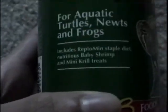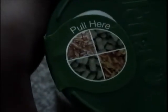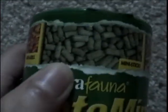So this is for aquatic turtles, newts, and frogs. It includes ReptiMin's staple diet, which is the sticks, the nutritious baby shrimp, and mini krill treats. That's why it's called selective food here. So it's for numerous different things. The first slider, well, I haven't opened it because I don't want to spoil the food. Even though I know it won't spoil that fast, it'll probably take months, I just want to make sure it's the best quality possible. Oh, and this is Tetra, by the way. Tetra ReptiMin.